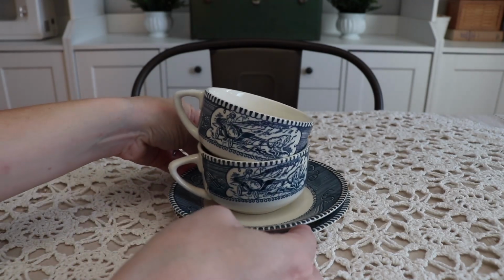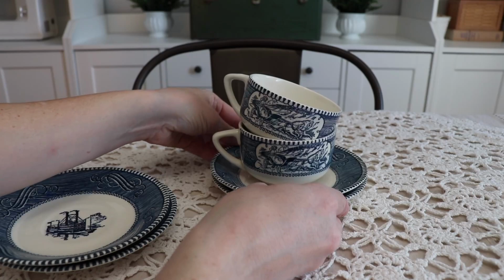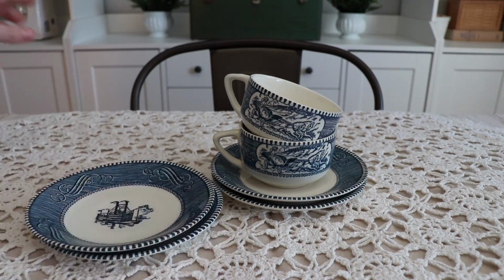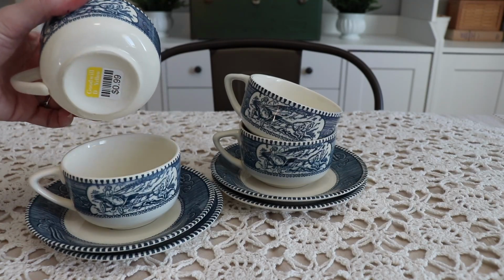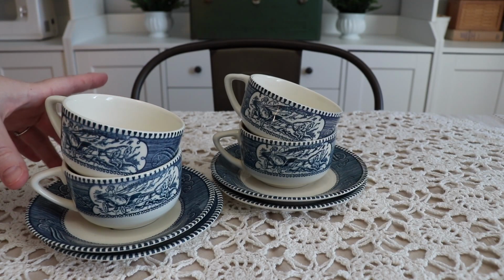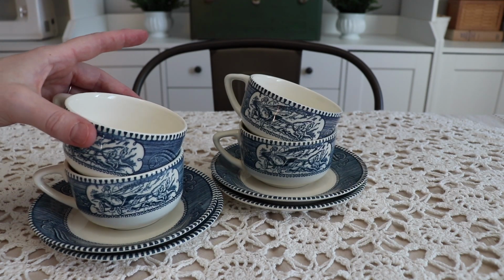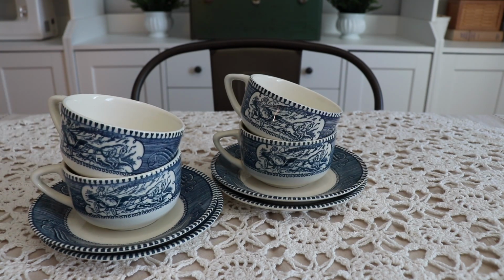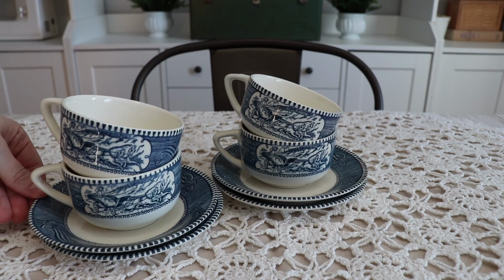Then I did finally go ahead and break down and purchase a set of four of the Courier and Ives cups and saucers. I think they are gorgeous, and I finally broke down and grabbed a few. I'm thinking I might go grab two more if they have two more, just so there is enough for a play setting for each member of our family. But I don't think I'm going to have a huge collection of this, just enough for our family members for a play setting.